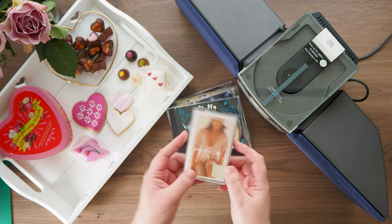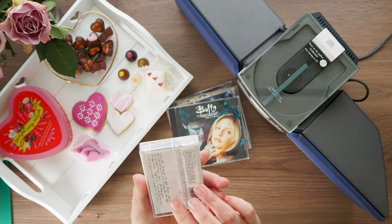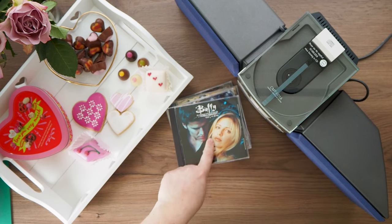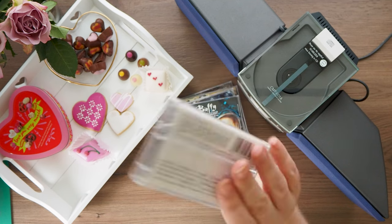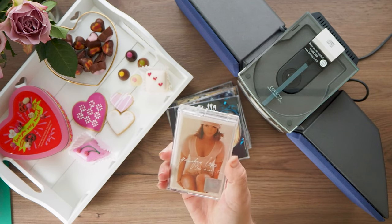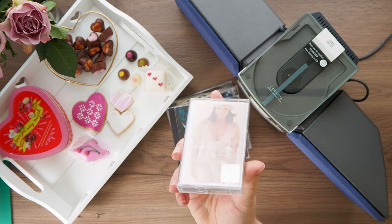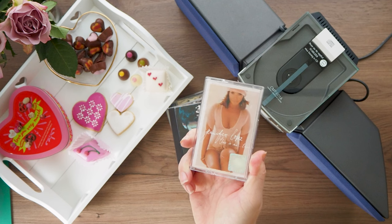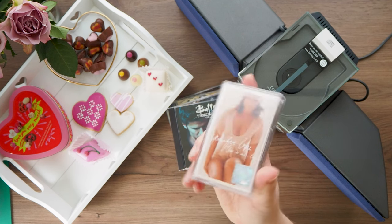is Jennifer Lopez's This Is Me... Then. When I originally had this, I had it on CD. But someone's just bought it for me as a gift, as a cassette, because we were discussing it, as Jennifer Lopez is just about to release This Is Me... Now. So it's sort of like the other side of this one, but she's not releasing it until I think the 16th of February. I'm like, couldn't you have done it for Valentine's Day?